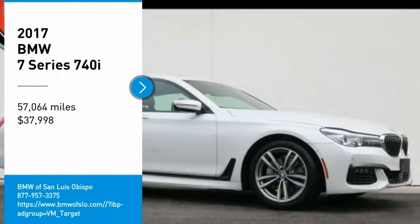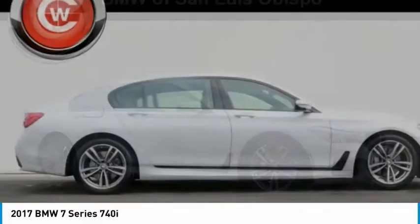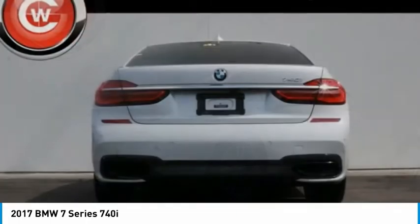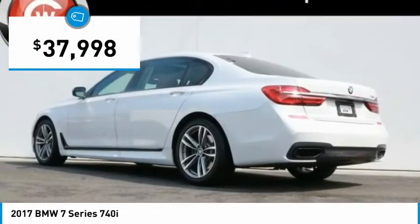Take a ride in the 2017 7 Series. The BMW 7 Series is the BMW 4Runner. This full-size sedan has always represented the top of luxury and technology and is priced below $40,000.